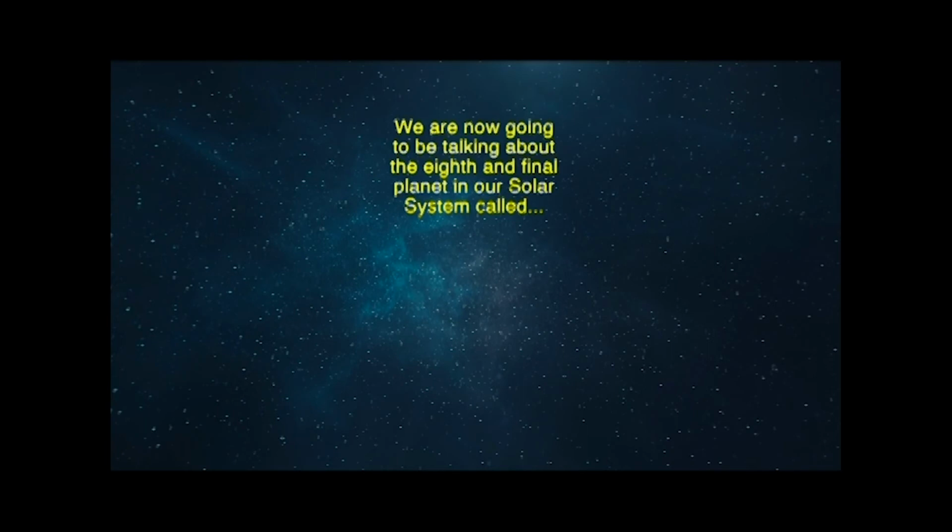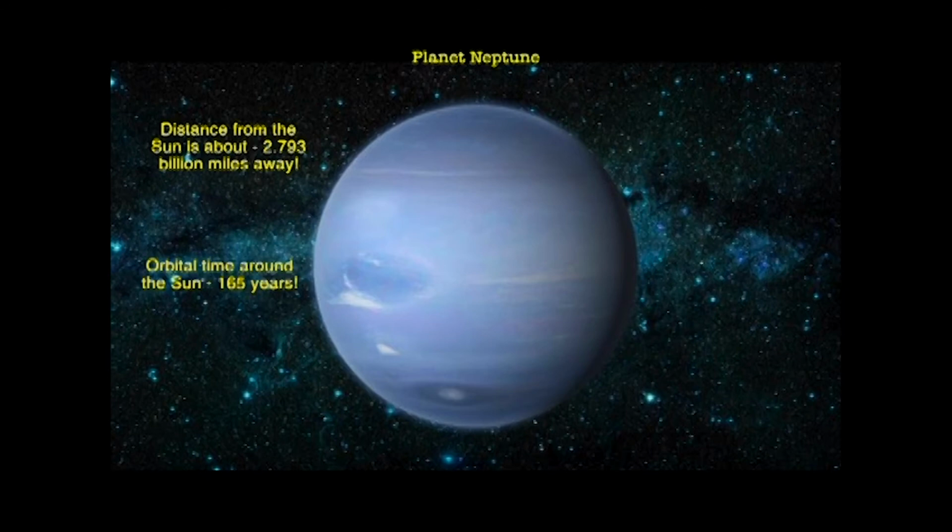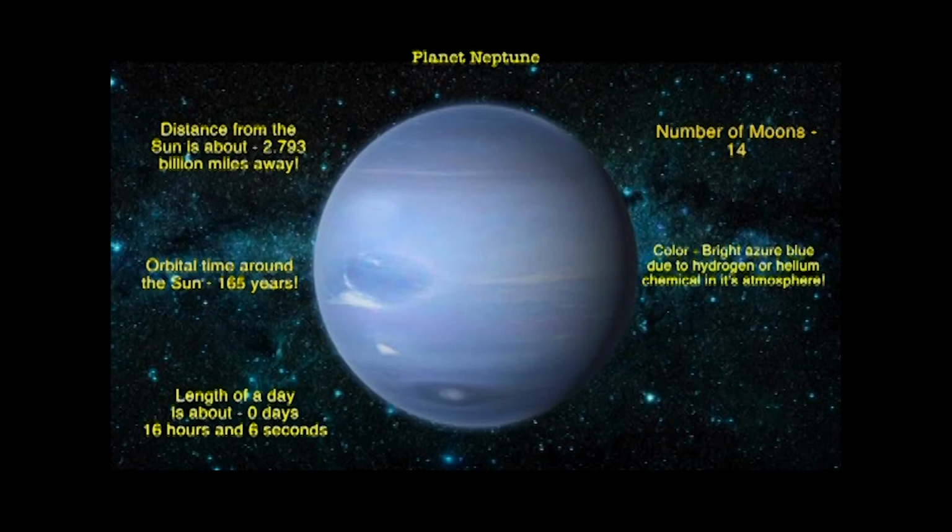We are now going to be talking about the 8th and final planet in our solar system called Neptune. Planet Neptune. Distance from the Sun is about 2.793 billion miles away. Orbital time around the Sun, 165 years. Length of a day is about 0 days, 16 hours, and 6 seconds. Number of moons, 14. Bright azure blue due to hydrogen or helium chemicals in its atmosphere. Chemical makeup, hydrogen, helium, and methane gases.